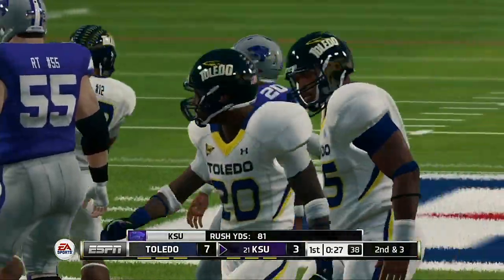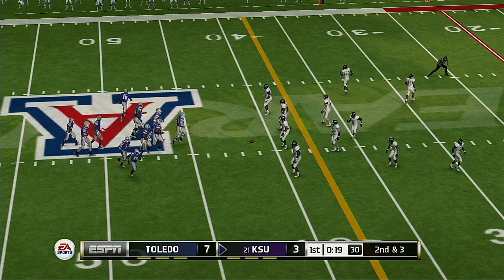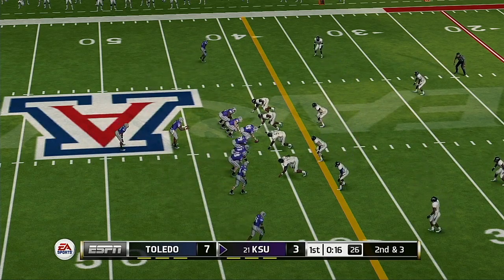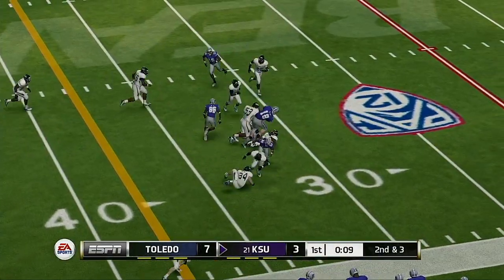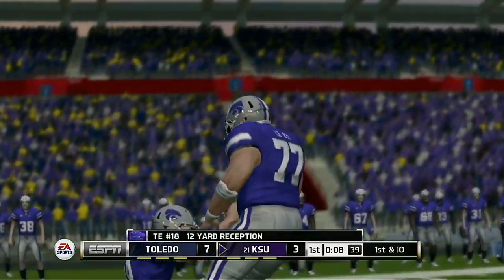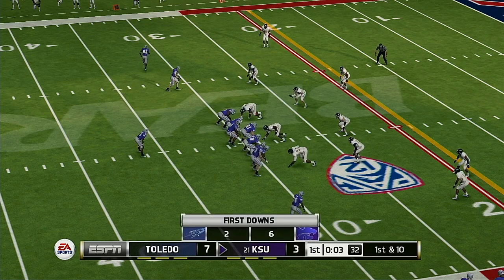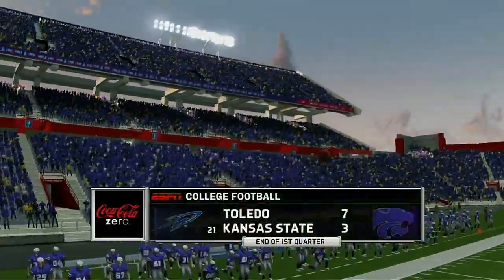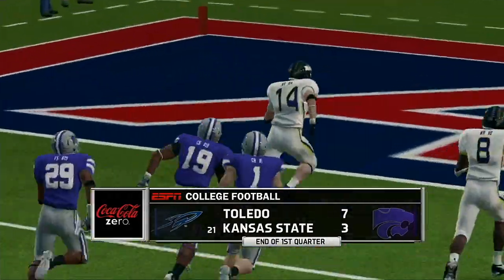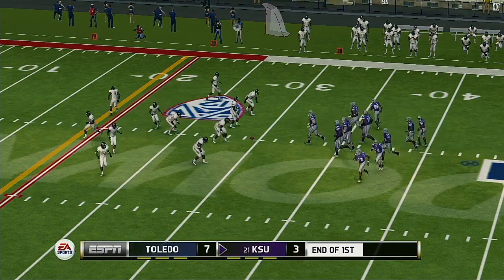Runs outside for a nice game. Quick pass. And they make the stop at about the 29-yard line. This is the eighth play of this drive. So at the end of one, Toledo leads it 7-3. Back to the action here in the second quarter. It's been a good one and a tight one at this point.